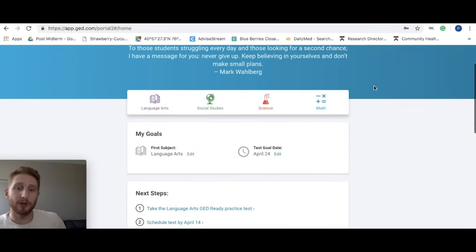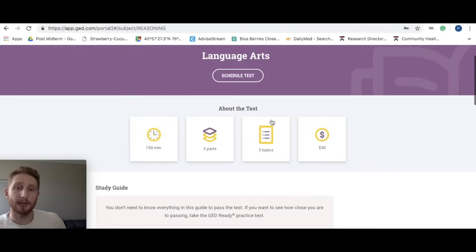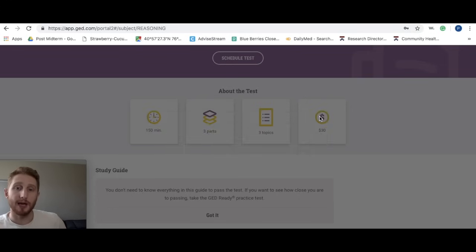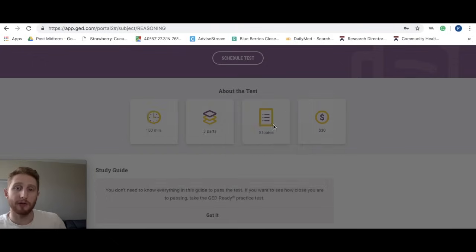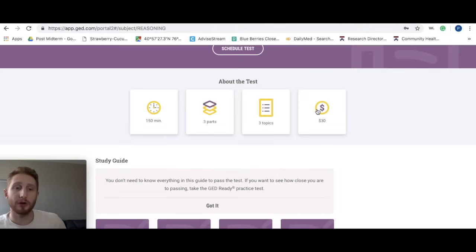But what I want to draw your attention to right here is that it's going to give you these options. You can do language arts, social studies, science, and math, the 4 sections you have to know. So what I want you to do is just start with your language arts. Just click on it and learn about the test right here. Go through this. It's going to tell you right here, you'll have 150 minutes to do the test, and it's going to show you these are the 3 parts, and it's going to tell you a little bit about the questions. It's going to give you the topics, and in Pennsylvania, it's $30 to schedule this.